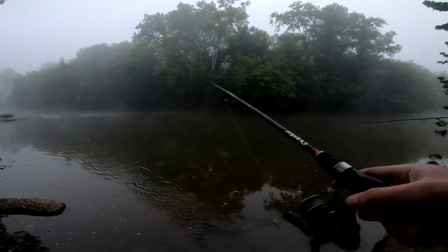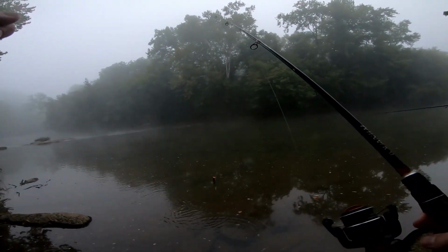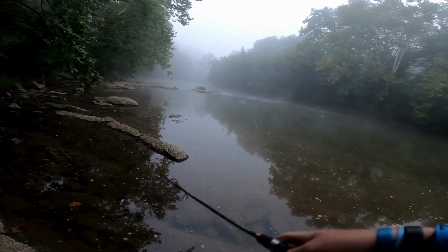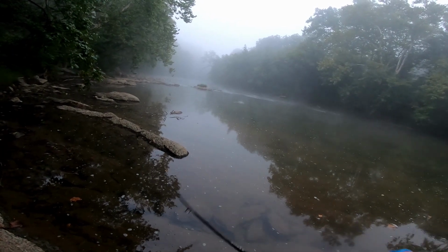We've got 2 objectives on the checklist today. Clay has to catch a fish on an artificial, period. And I'm gonna catch one on the popper. That is my objective for today. Usually I wouldn't use a popper, but I just had a feeling today.